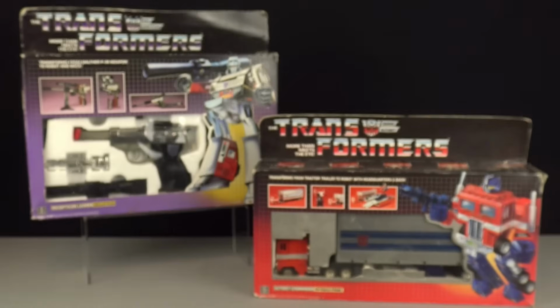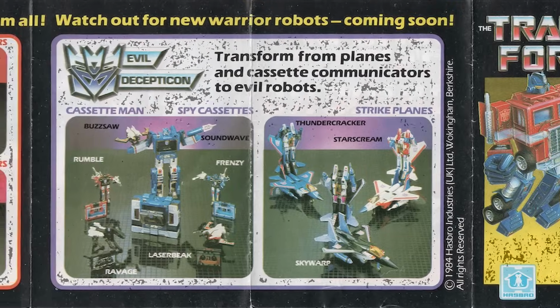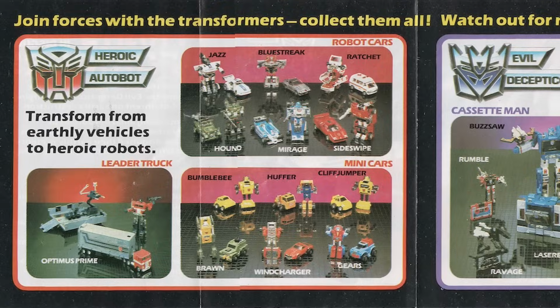Although I have mixed feelings about the Transformers concept, I can't deny the brand's immense popularity, and Hasbro's Generation 1 Transformers toys went on to become one of the company's defining brands, as well as becoming one of the most iconic toy lines of the 80s.